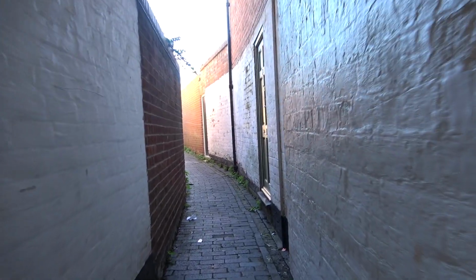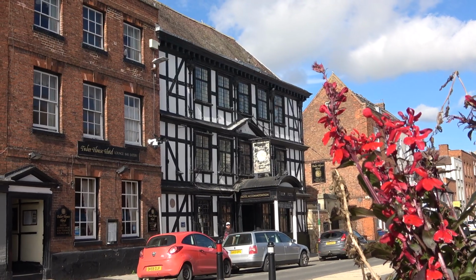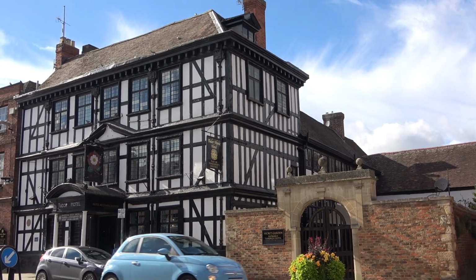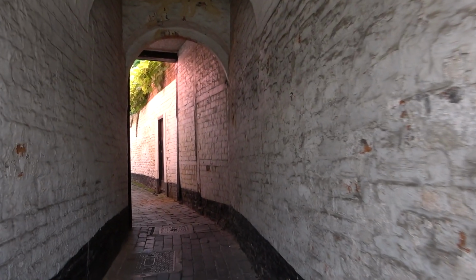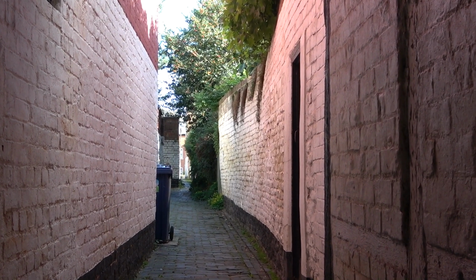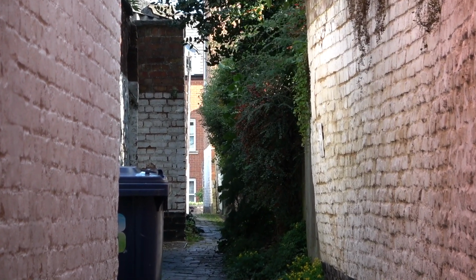I do beg your pardon. This is a rather nice curved one. Yeah, some new stuff there on. Nowadays leads to a car park. Tudor House Hotel. Where the well was.